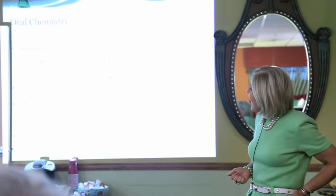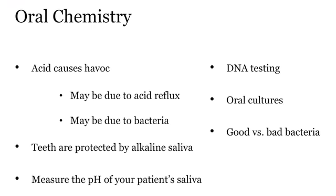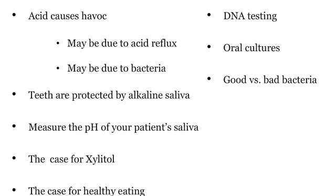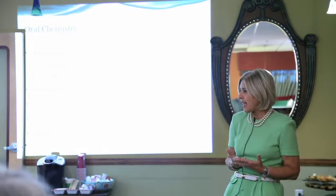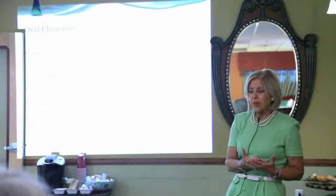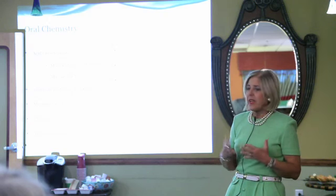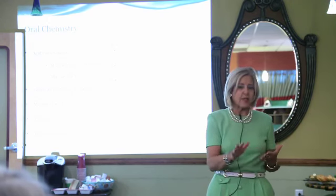So we know that the acid is what causes havoc in the mouth. We know that a lot of people have acid reflux. The xylitol opportunity to maintain good dental health is something that I came across, and I'd be very interested in any feedback. I can show you where I did all the reading and why that might be preventive in addition to all the other things that you do, the scaling of the teeth, et cetera.